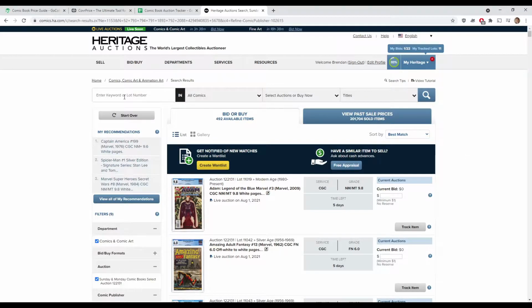Again, if you're just doing a search, you're going to get lots of results that you have to filter after the fact. You're going to see past auctions where the winners are accepting offers, and it's good for other historical information. But if you're just looking for what's coming up in the next auction, then I would highly recommend navigating to the select auction and then choosing a particular filter or set of filters that lets you kind of hone in on something. Now, I certainly could have picked Bronze Age Marvel, but I'm just going to go with all Marvel. And I'll show you here why I do that.